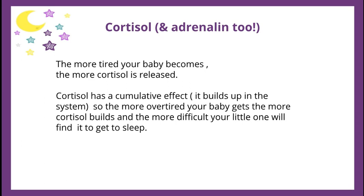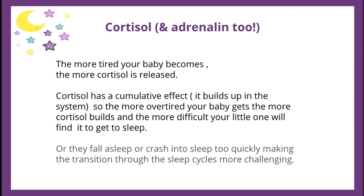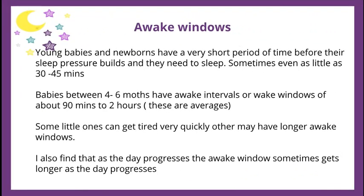So the more overtired your baby gets, or the more stressed your baby gets, the more cortisol builds, and the more difficult your little one will find it to get to sleep and stay asleep. Or they will fall asleep or crash into sleep too quickly, making the transition through sleep cycles even more challenging for them, resulting in hypnic jerks and the like. So, young babies and newborns have a very, very short period of time before their sleep pressure builds and they need help to sleep.